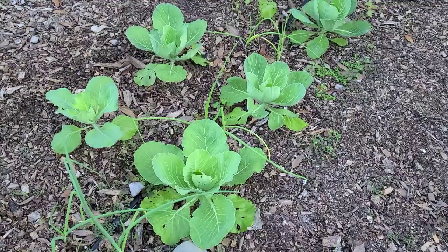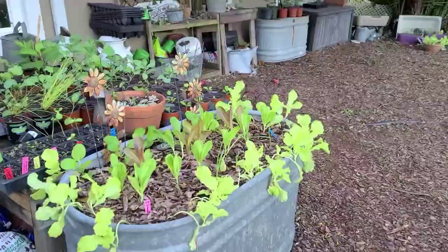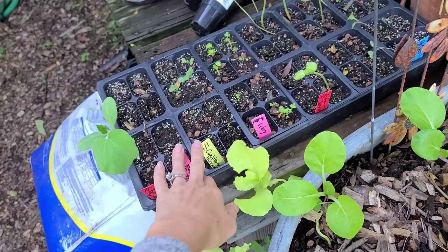And here are some of my cabbage. So back here is all my random extra plants. I'm not sure yet what I'm gonna do with. I have started some seeds over here. I have some cauliflower that we'll put in the garden soon, celery, some mammoth sunflowers.